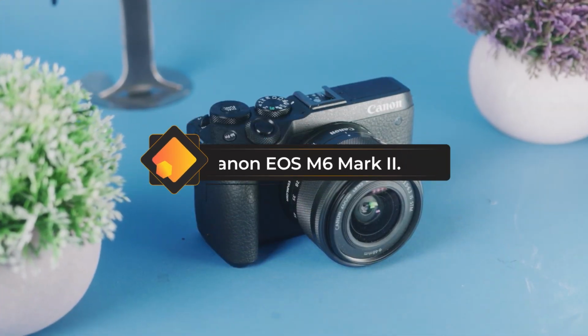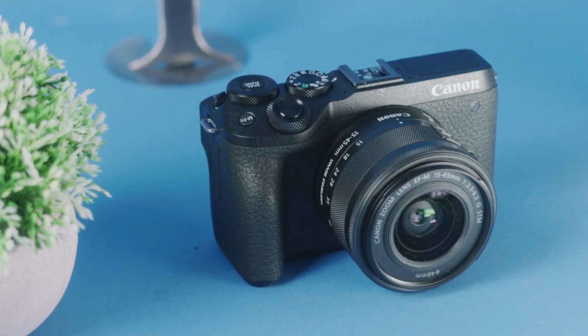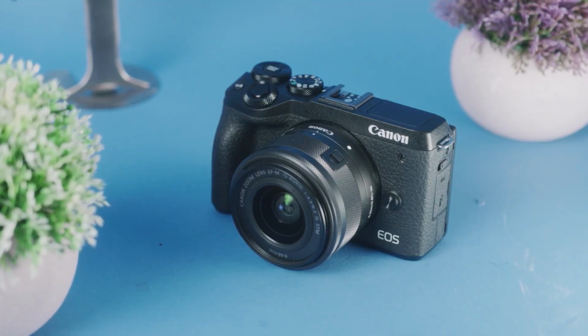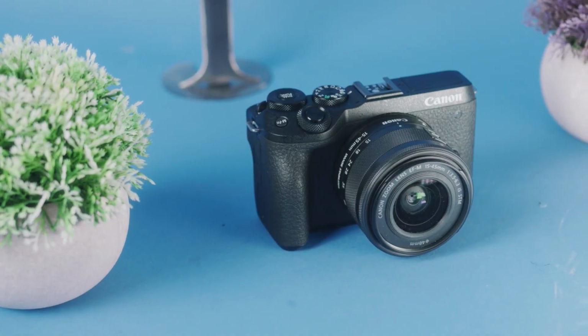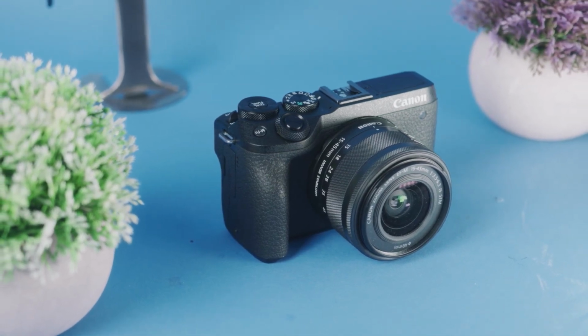3. Canon EOS M6 Mark II. Released in 2019 along with the EOS 90D DSLR, the EOS M6 Mark II is a mirrorless camera with dual pixel autofocus and a fairly good price point. Its compactness is probably the biggest selling point. Convenient to hold and store, it is good for photography enthusiasts and vloggers alike. Besides, the EVF is optional.